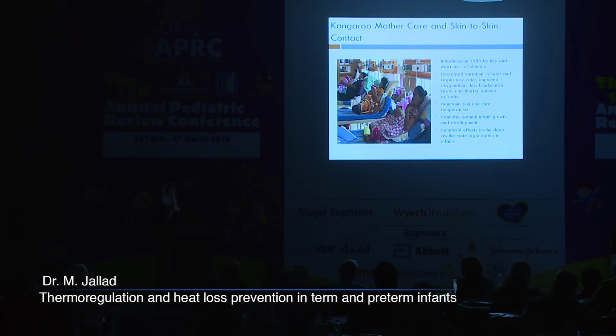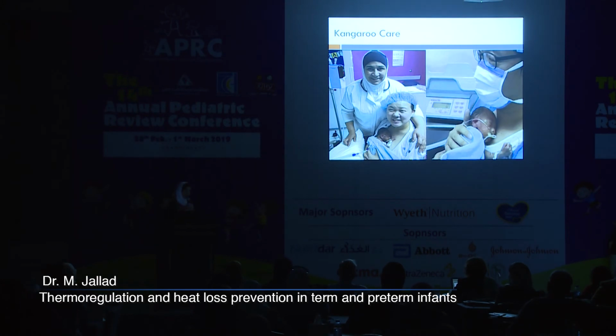It was introduced in 1983 by Rey and Martinez in Colombia, and it aimed at underdeveloped countries or countries with limited resources and limited incubators to take care of the babies. So they used the mothers instead of incubators to take care of these babies for nursing. Afterward, in developed countries, they started to implement this for extremely low birth weight babies, and they found Kangaroo mother care helps to decrease the frequency of apnea, hypothermia, and risk of sepsis, improve the bonding between the mother and her baby, increase breast milk production, improve success of feeding, and lead to early hospital discharge. Both parents can do the kangaroo care, the mother and the father, and you don't need extra staffing.